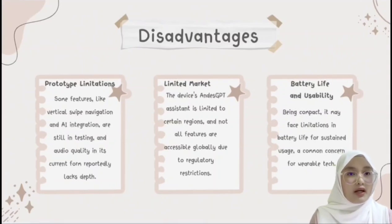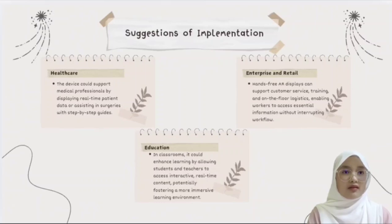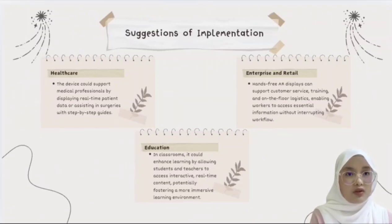Next is limited market. The Andes GPT assistant is restricted to select markets. For battery life and usability, as a compact wearable, its battery life may be limited. For example, when the user uses this device all day long, the glasses may run out of charge before the day ends. To maximize the glasses' potential, Oppo could expand its use into specific domains.